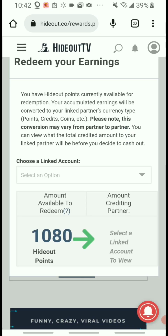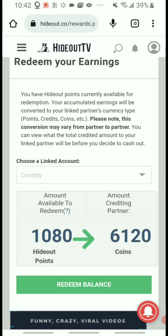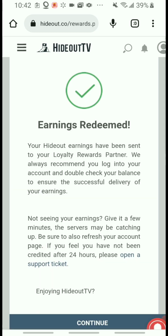So yes, guys, as you can see, I have 4 money making apps here, and I am gonna put my earnings in Cointiply. And the reason why I put my earnings in Cointiply is because with Cointiply I'm able to take out cryptocurrency, and I kinda want to accumulate some more bitcoins. So that's why I'm putting my earnings in Cointiply. I'm just gonna click redeem right there, continue.